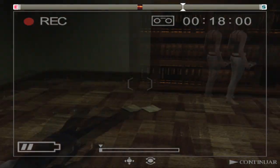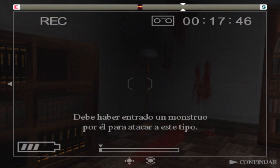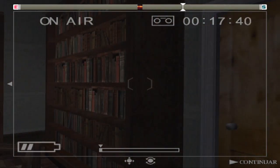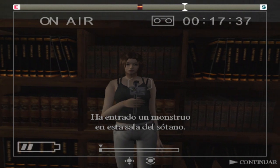Oh, look! It's an air vent. A monster must have gotten in through there and attacked this guy. Something terrible has happened here. A monster. A monster got into this basement room.